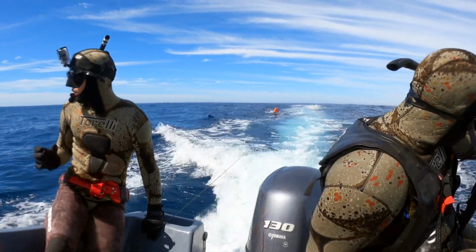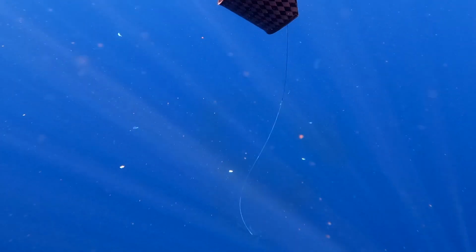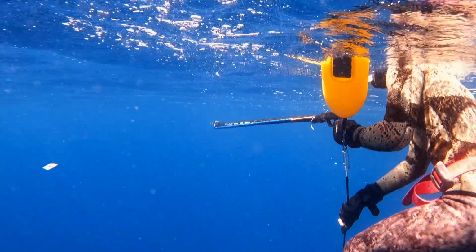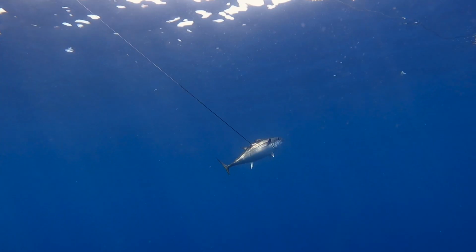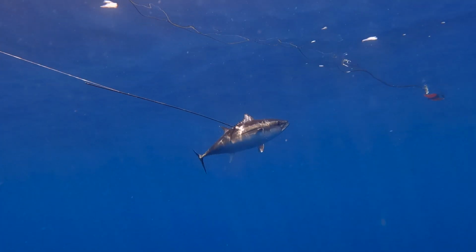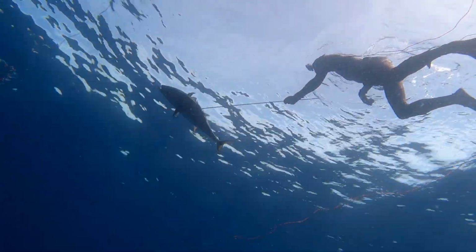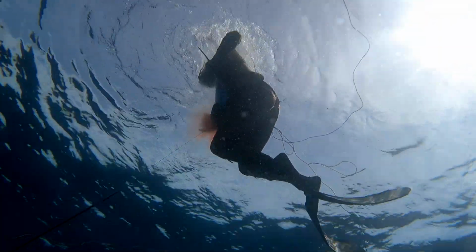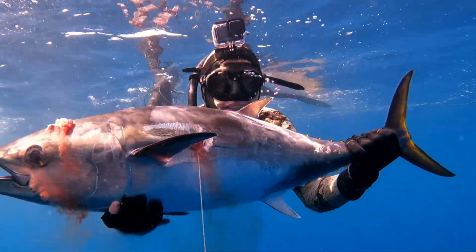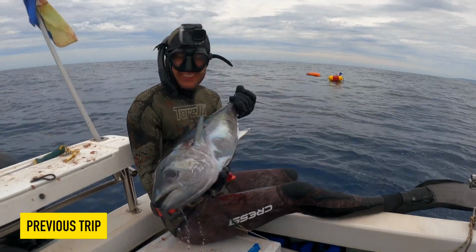Next up, it was Jack and Ali's turn, and after some more searching, we found a school again. So they jumped in, and Jack was straight to work. Oh, tombstone, baby! The other one. Mission success.